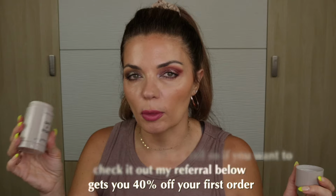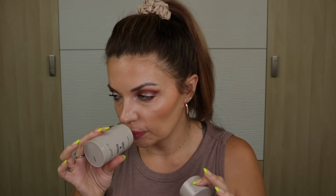I love a good sandalwood moment. This deodorant smells so good. It's like light, fresh, creamy, not creamy as in vanilla-y, but creamy as in a little bit woody, like that creamy woods. I'm gonna say creamy one more time and then I'm not gonna say it again.